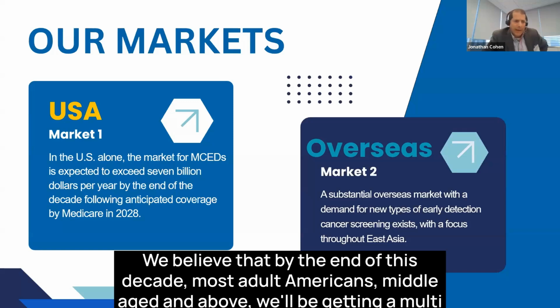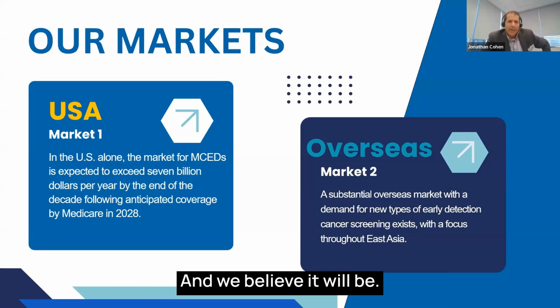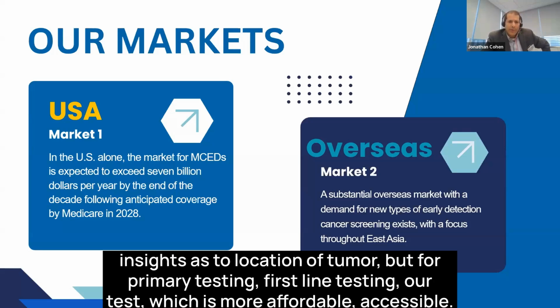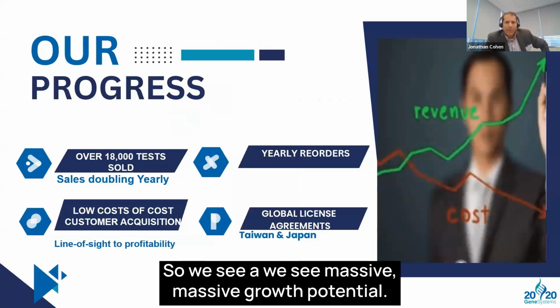We believe that by the end of this decade, most adult Americans, middle-aged and above, will be getting a multi-cancer test yearly, covered by Medicare and most major payers at that time. And we believe it will be our test or a test similar to ours, looking at tumor proteins. Those that have abnormal results may get a DNA test for additional insights as to location of the tumor. But for primary, first-line testing, our test, which is more affordable, accessible, and accurate for early stage, will be the frontline test. So we see massive, massive growth potential.